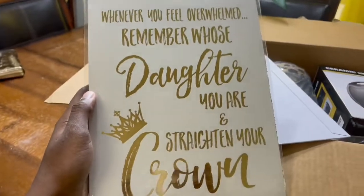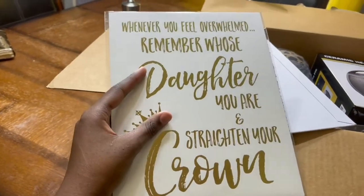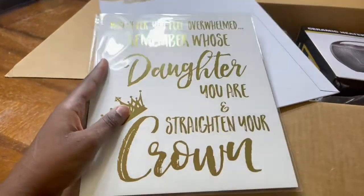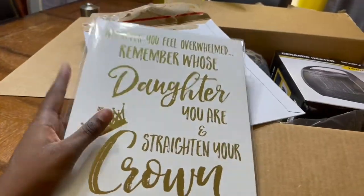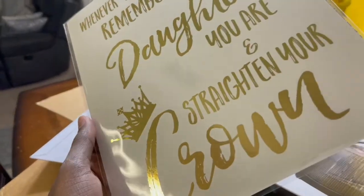Okay, so y'all, this is my wall art. It says, whenever you feel overwhelmed, remember whose daughter you are and straighten your crown. Isn't that so cute? Like, what? I feel like this is so cute, y'all.